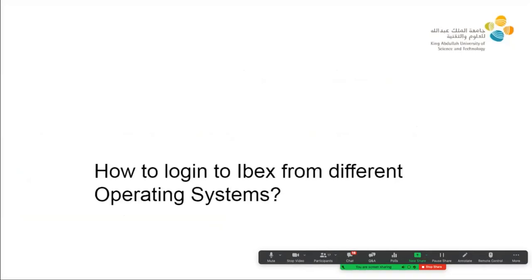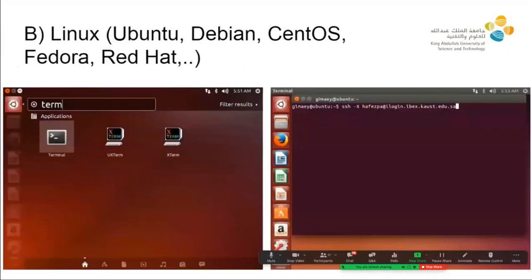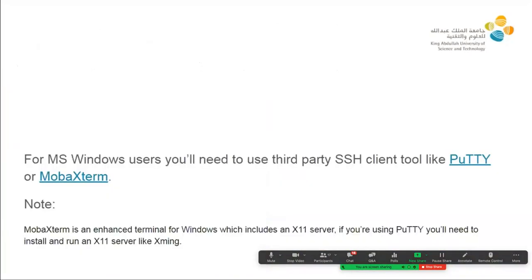So how to log into the cluster based on your operating system? For macOS and Linux users, you can use the native terminal program. You'll find it installed by default on both of these systems. For Microsoft Windows users, you'll need to use a third-party SSH client like PuTTY or MobaXterm. Please note that MobaXterm is an enhanced terminal which also runs an X11 server. Unlike PuTTY, you'll need to install that separately, something like Xming.